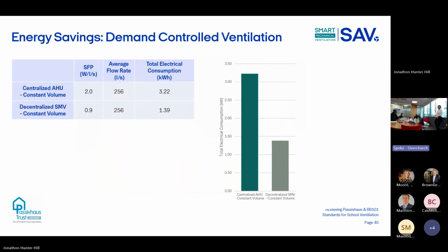Just in terms of the energy savings then, I've compared here an Air Master and a centralized system at a constant volume. Their specific fan power is generally about 2 watts per litre per second. We're typically about 0.9. So immediately there's a huge saving on specific fan power, dropping from 3.2 to about 1.4 kilowatts. Sorry, I should say kilowatts. I keep meaning to change it.